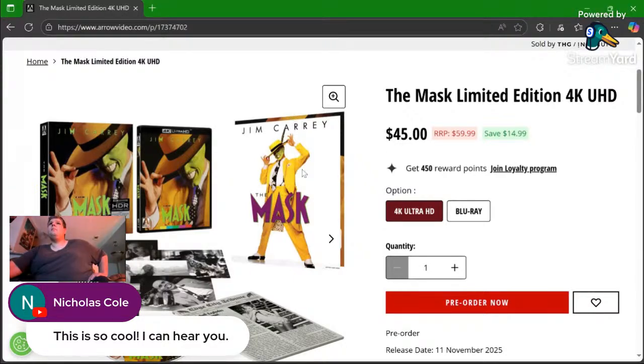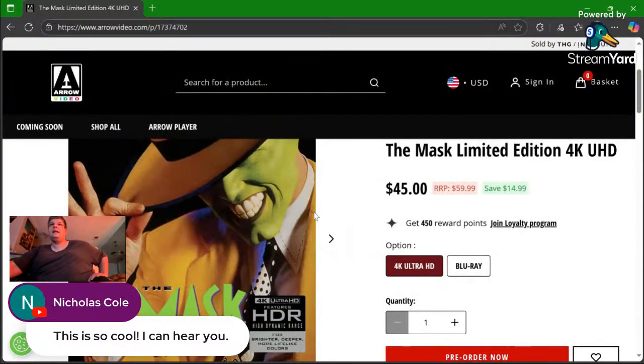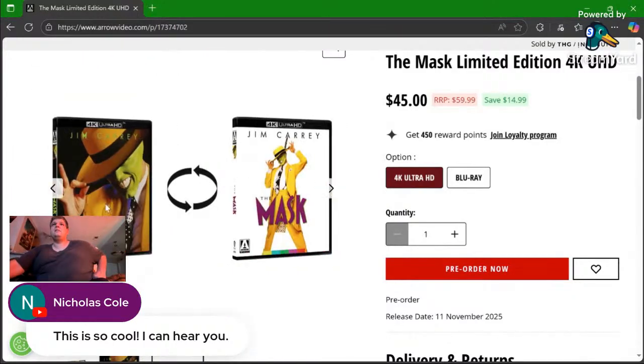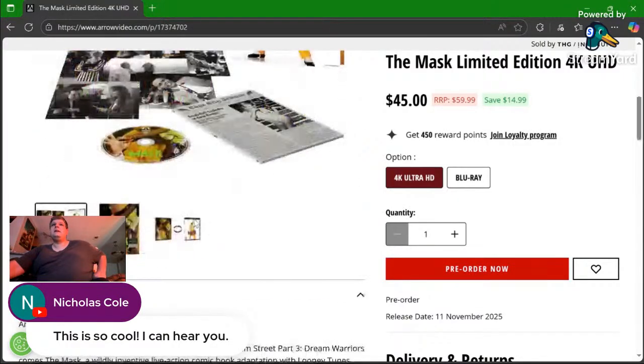But going back to this right here. This artwork is stunning. I am so excited that we are finally getting The Mask in 4K. It's great. But just to go through the details, here's the reversible artwork and stuff going on here. That's amazing. I love that. And I will get to you guys' comments in a minute.